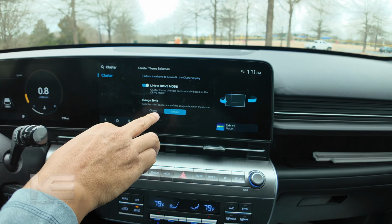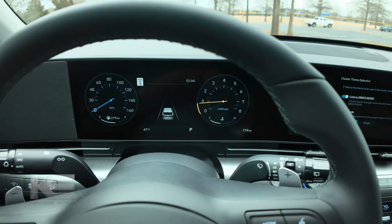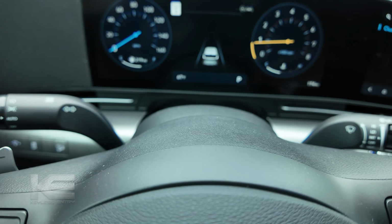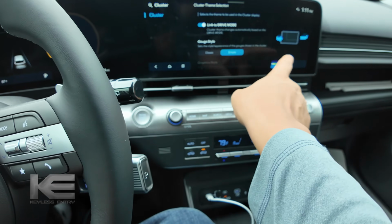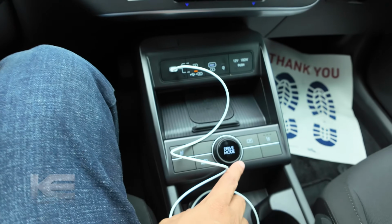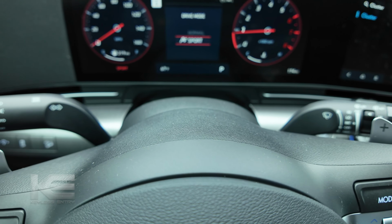So if I say I want to do classic, now if I take this over here, let you see what classic looks like. There's your classic gauges. So now you can actually get those traditional speedometer and the traditional tachometer. You can also link it to your drive modes. So if I have that turned on, it'll automatically switch between classic and simple on your drive mode. If I got it linked here, there's a little drive mode button down here at the bottom. So I'm going to turn that little wheel, and then there's my drive mode with sport and normal.